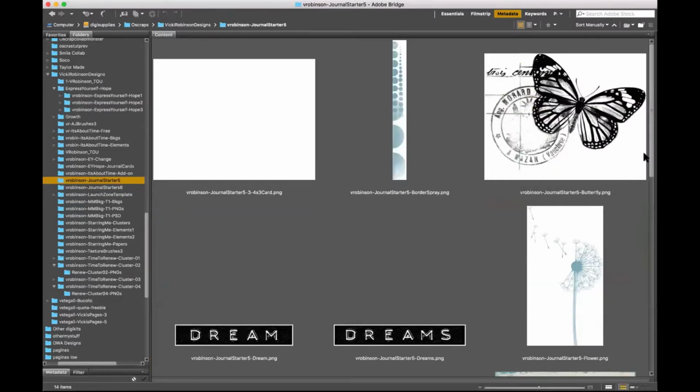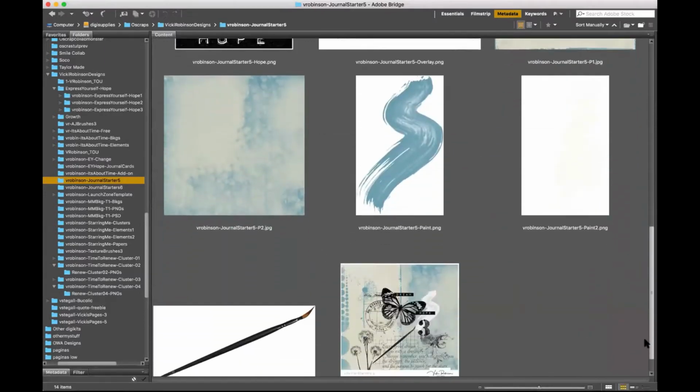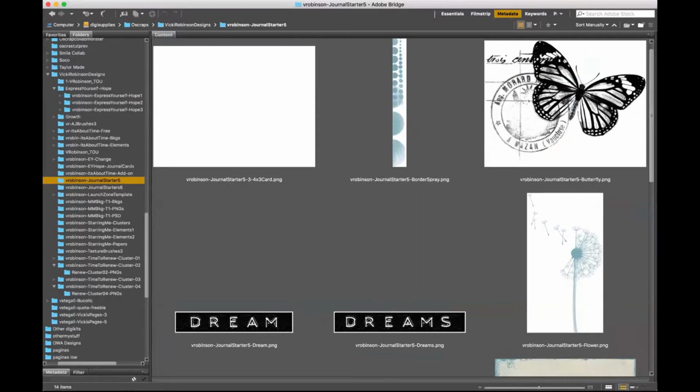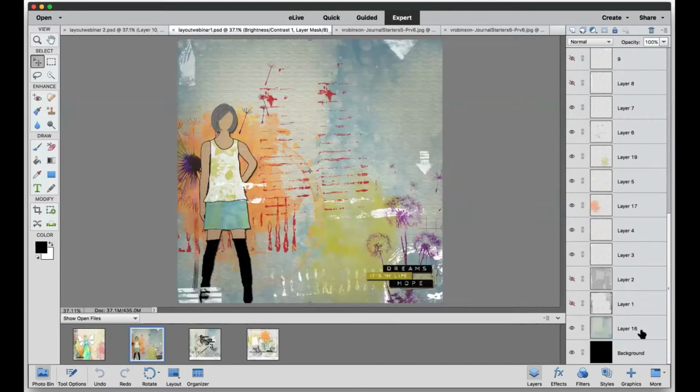This is the other one that I got to use here, which is journal starter number 5. As you can see, it's very versatile, the things that come with it. So what I did here, going back to Photoshop Elements, I created this layout together with her Make a Background PSD file, which I have. If you go to all scraps and videos, I have a Facebook Live showing that, which has many textures and paints. All these marks here that you see are from the Make a Background kit PSD file.